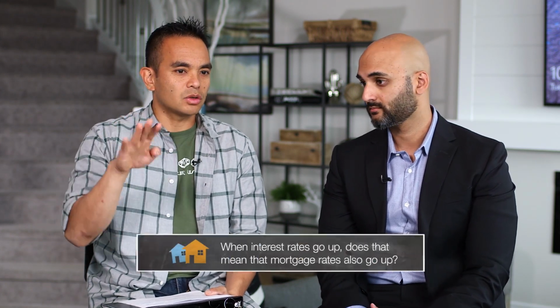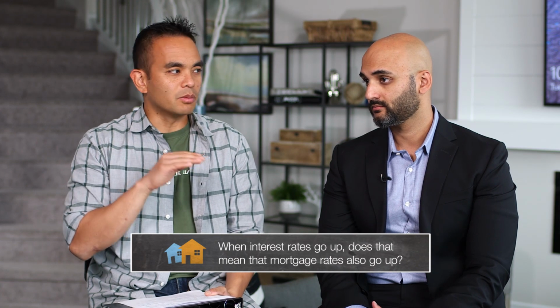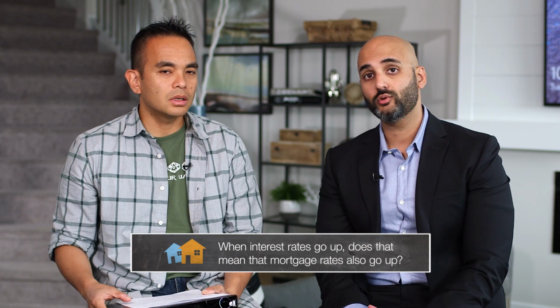So I know we were talking about this before we had this segment. Whenever interest rates go up, that doesn't necessarily mean mortgage rates go up, right? Well, it really just depends on what interest rates are going up. So if the Bank of Canada raises the overnight rate, which we technically call prime rate, that impacts the bank's prime rate. But they're not really tied into fixed rates, right?